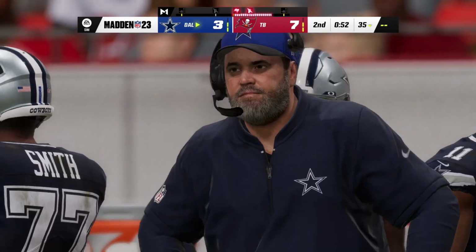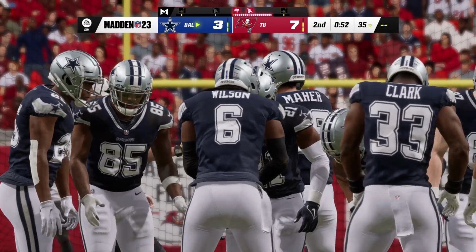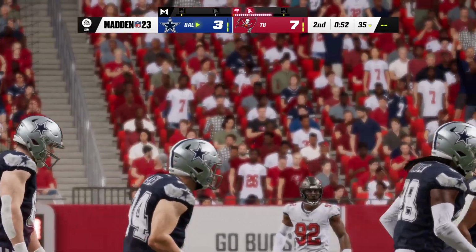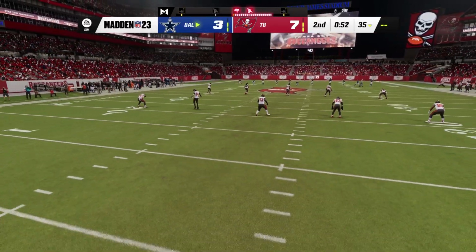Yeah, and trailing at the break, you obviously don't want to go in off of a negative play. Give them credit for that one, finding a way to put points on the board. Give them any type of a spark, anything to build off of as they try and plan a comeback.